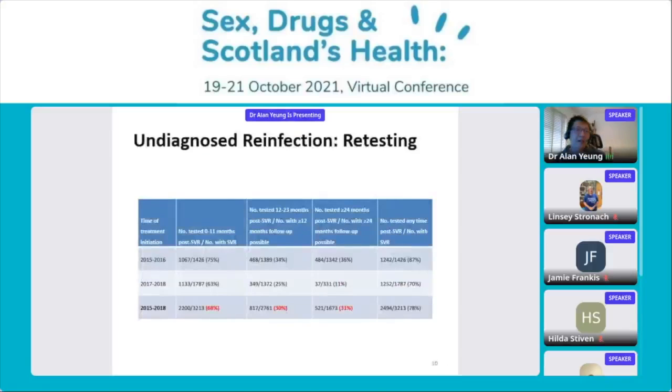So finally, the last aim was to look at undiagnosed reinfection. The first thing I want to talk about is retesting rates, because that gives you an idea of how much potential there might be for undiagnosed reinfection. Among those treated in the DAA period, 2015 to 2018, we found reasonable levels of retesting within the first year post-SVR, just around 70%. But the problem is that these rates dropped off quite drastically beyond the first year, down to 30% in year 2 and beyond. So that gives an idea that there could be quite high levels of undiagnosed reinfection.